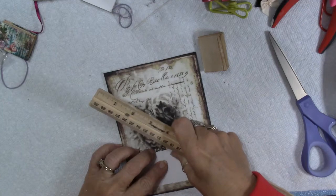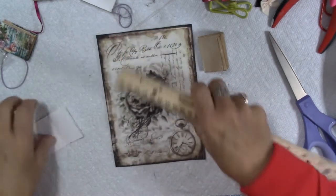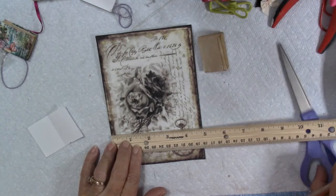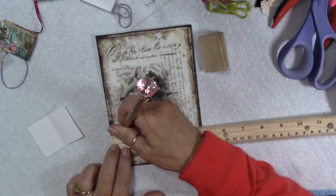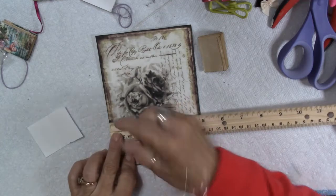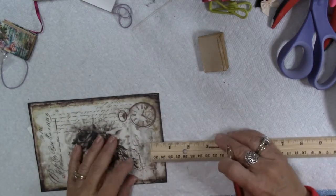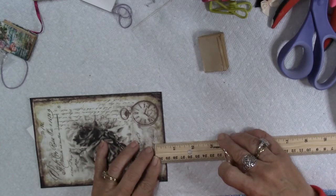I need to get that up a little bit. Here, actually, here's what I'm going to do. I'm going to make my marks. I wish I could find my pencil here. I have a bunch of them, but they're not sharpened. Okay, so I'm going to go up a little higher here. We're going to go to 1/2 an inch there, and we're going to come up 1/2 an inch from this edge.